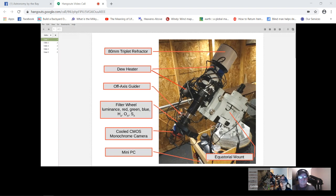And if we look from the top down, the little blue strap there is called a dew heater, and it's plugged into a little box that provides power, and that's just to prevent frost and dew from forming on the objective lens, which happens all the time in our climate here in New Brunswick. You can't have this running for long before it gets all covered up in dew and frost. So it's pretty much essential if you want to acquire data for any significant amount of time.